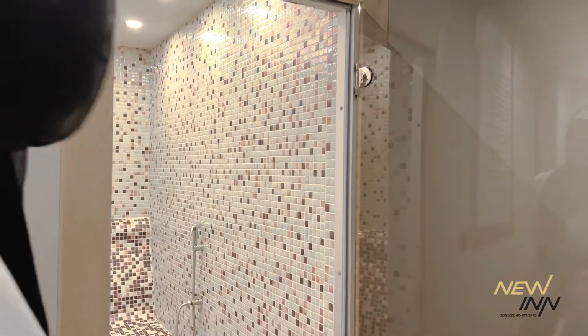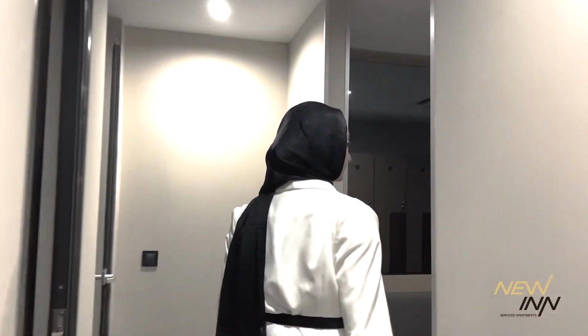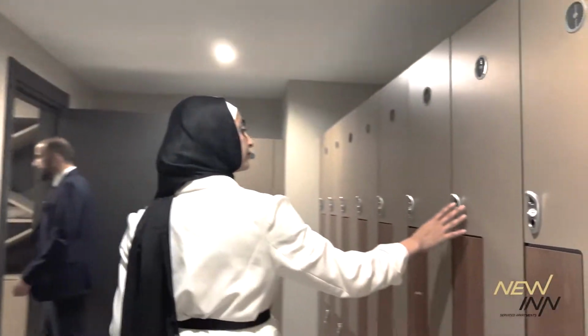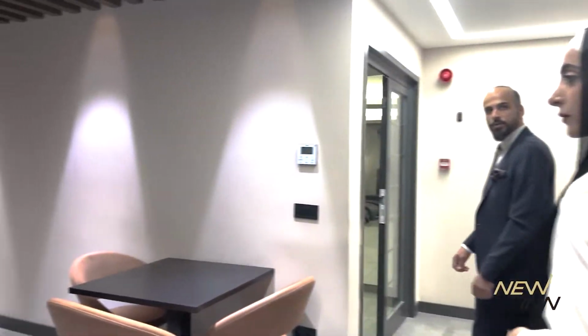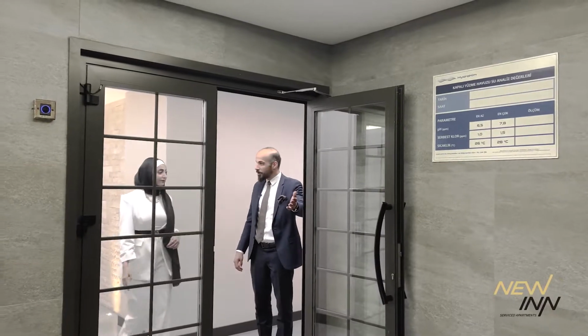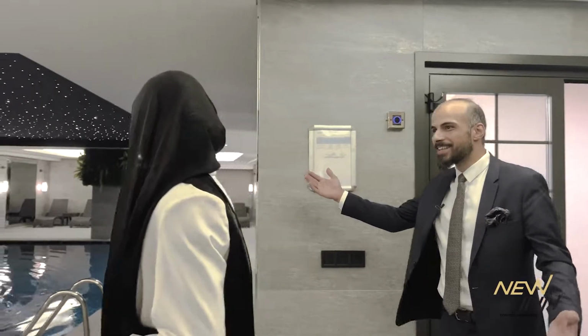This is our social facilities. This is our reception. We also have an indoor swimming pool, gym area, steam and spa as well. And we will show you all of the features. Steam room and a spa as well. We have lockers. We have a bar area here to relax during workouts as well. And we have our private indoor pool, swimming underneath the stars.